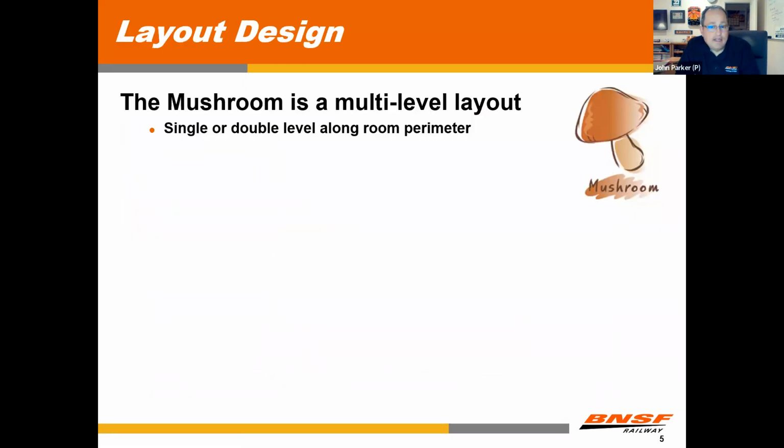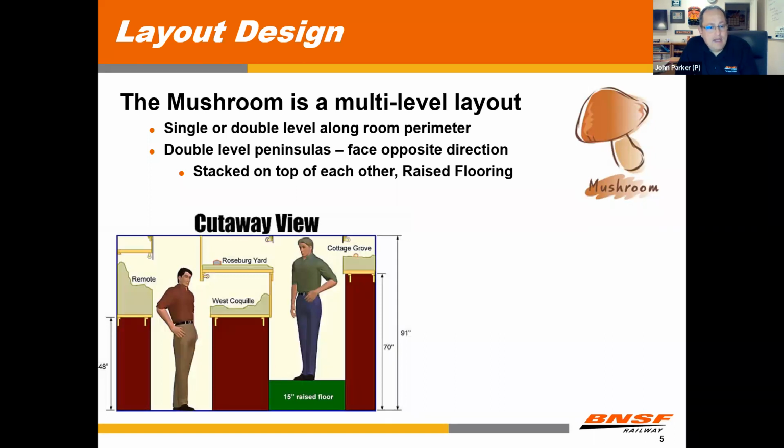So the layout is a multi-level layout, and it's a mushroom concept. It's very difficult to visualize or comprehend, to understand the mushroom. I had difficulty myself learning, and it took a while to understand the concepts. And I have a small crew that helped me build the layout initially, and it was even difficult for them and for me to communicate and help them understand until we got a lot of the bench work in, that people really took hold of it. But it is hard to conceptualize the mushroom. It's best described as a singular double level around the room perimeter, but in the center peninsulas, you can see in the diagram here, the multi-level and the decks face opposite directions. And to see one, you're standing on the lower level. In my case, this is the basement floor.